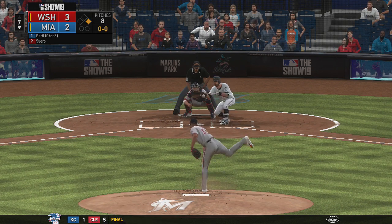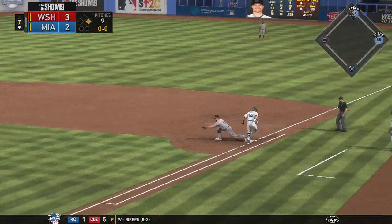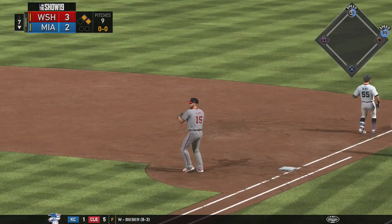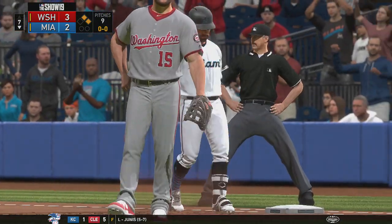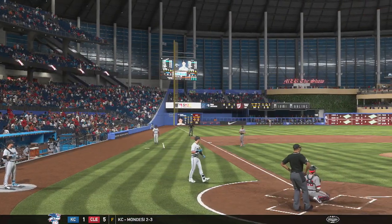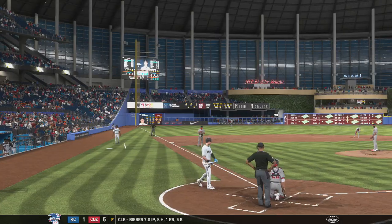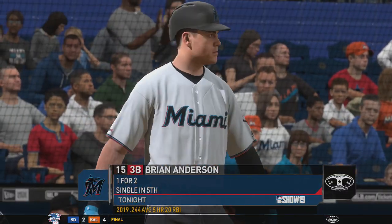Ready with the first pitch. Here it comes. And he pops up the bunt attempt. Throw is too late, so the sacrifice attempt turns into a base hit. Now batting, the third baseman, Brian Anderson. Coming to the plate now, Brian Anderson, as he'll look to bring home that tying run from second with a base hit into the outfield.